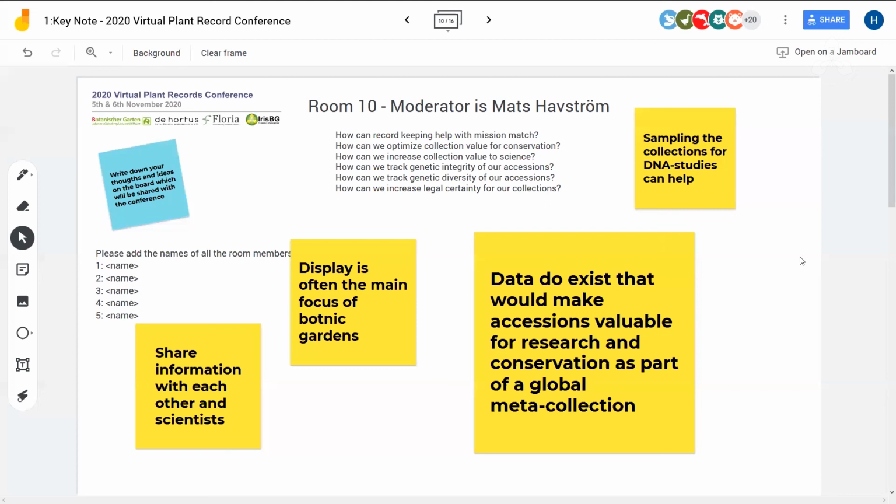We are a meta collection, so I think tools like IRIS can definitely help in creating that community of meta collections. And we've also noted that it's very rare that you have a good herbarium in botanic gardens if they're not from the start part of a university garden. But even just sampling the collection for leaves or just small samples to be able to make DNA studies could help in this context if you see it as a meta collection. Yeah, that's about it.